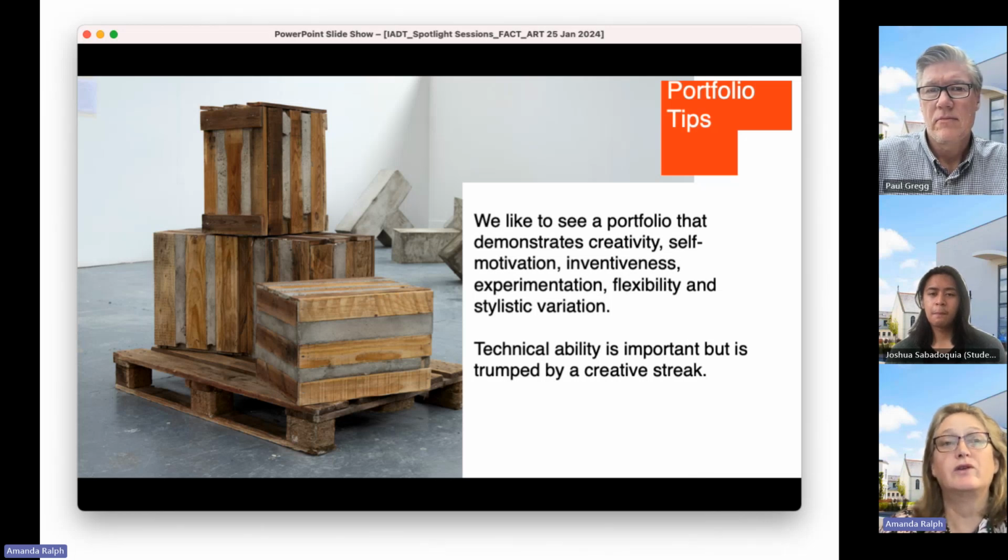That you've not just refined one particular style and everything is like that. You're always testing, trying out new ideas. We do consider technical ability, that's important, but actually it's more important that you're creative, that you've got a creative streak. So basically that's what we're looking for in portfolios.